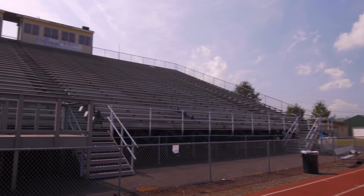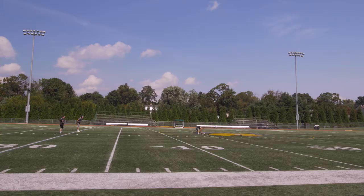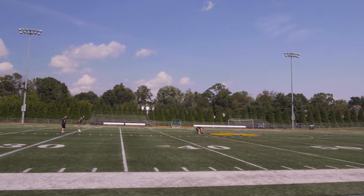This is in the press box high atop the stadium, and on the other side of the field is the away team bleachers where visiting fans will come and enjoy the game themselves.